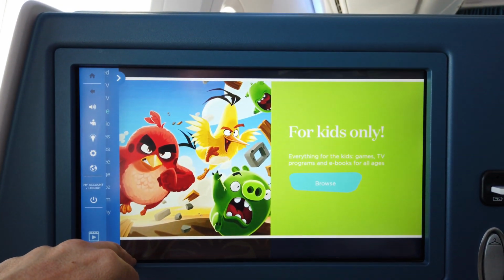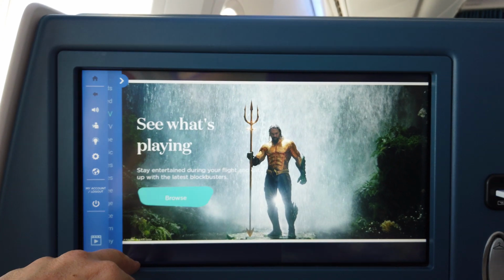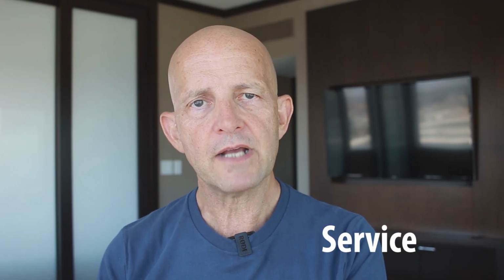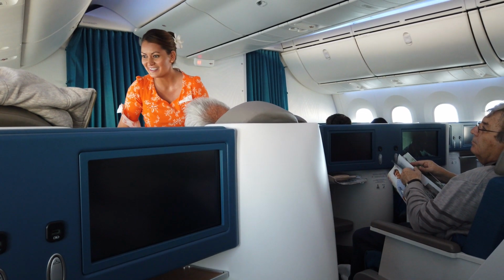The great thing, certainly about the screens in business, they were a great size. There was a pretty good choice of entertainment. In terms of the onboard service, I would rate it very high. The crew were very friendly, very accommodating.